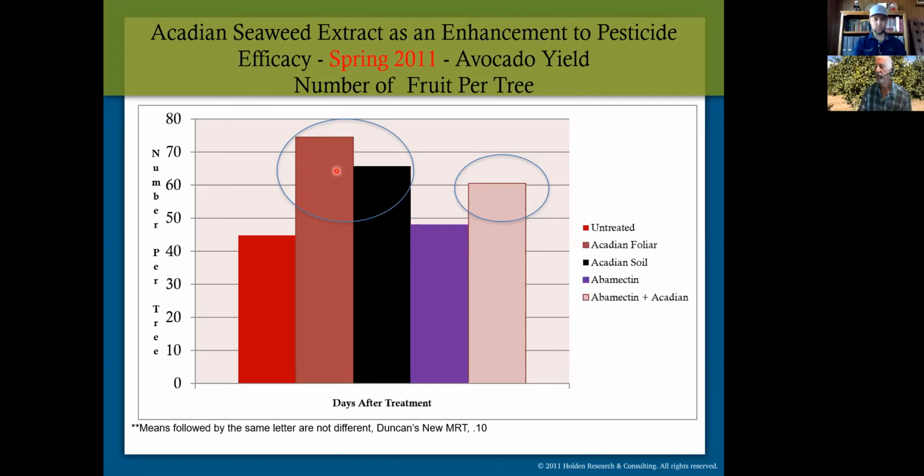This is Acadian put on foliar, this is Acadian through the soil, and this is the Acadian plus abamectin. This is abamectin by itself, and this is untreated check. Nothing was put on. So we got a growth response, a yield response, a sizing response. This was a set response to these applications in this one evaluation in 2011.